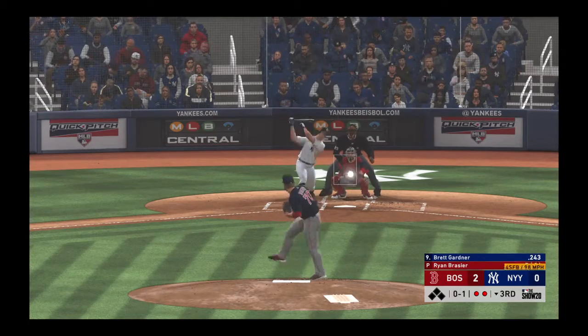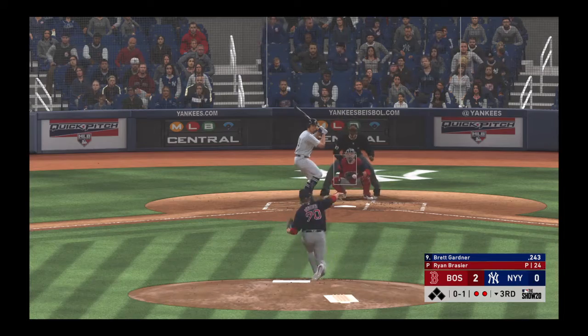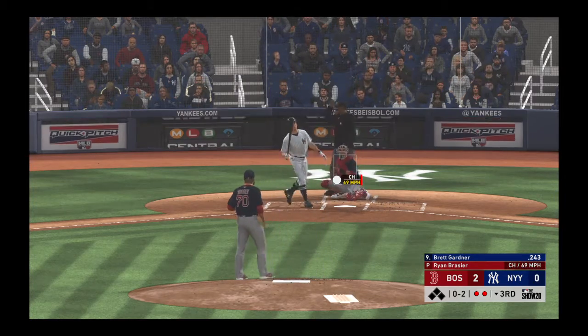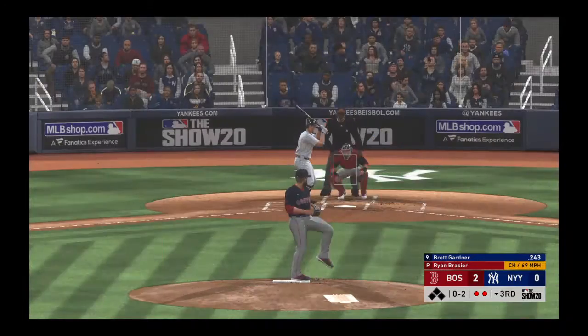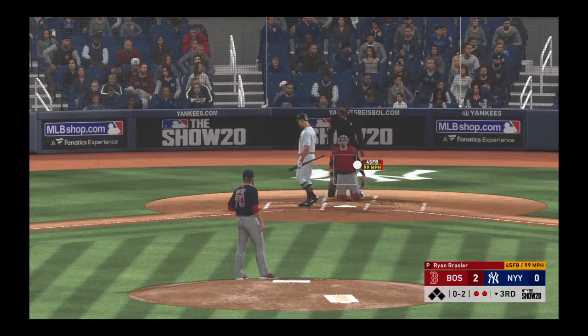One of the toughest pitches to hit, the straight changeup, right? El Cambio. Hadn't seen it in that entire at-bat. And what happens? Gets the string pulled on him right there. Had no chance to put that ball in play. And it's fouled away.